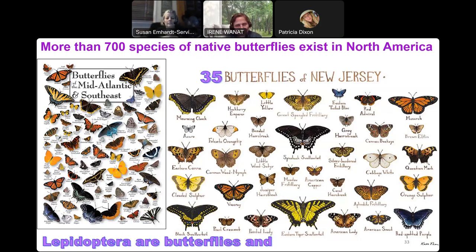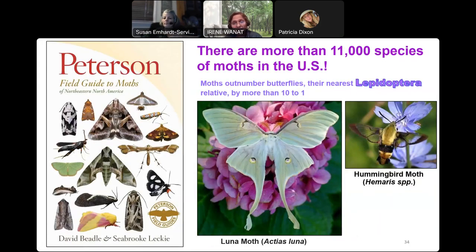And butterflies are called Lepidoptera. So these are the wonderful butterflies that we have in the Mid-Atlantic area. We also have a lot of moths, a lot more moths than we have butterflies, and they are also in the Lepidoptera family.